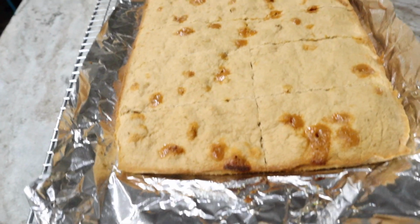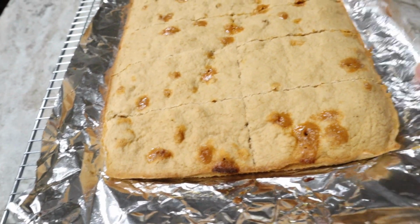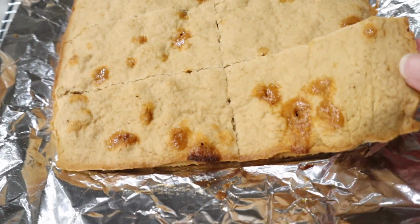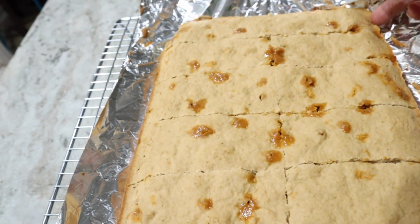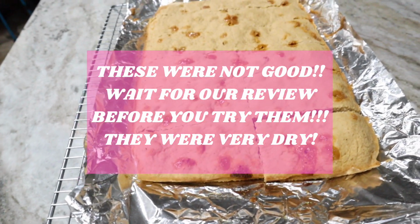All right, guys, here are the Blondies. I just got those out of the oven. I just kind of picked them up by the aluminum foil and set them over here. I have cut them into the 12 individual pieces, so they will be ready to just put in a container once they are completely cooled. But they are looking and smelling delicious.